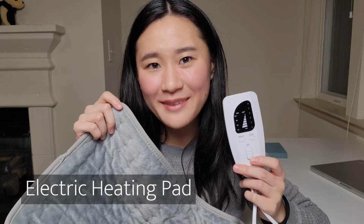If you're looking to upgrade your workspace, make it a bit more ergonomic, spend that workplace stipend at the end of the year, I would highly recommend checking out the Dygma keyboard. It is amazing. Alrighty, and the next item on my list is an electric heating pad.